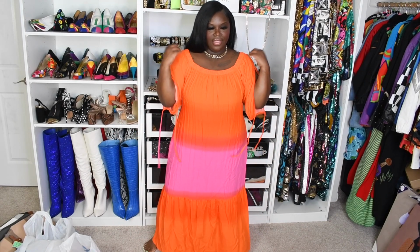Okay, I can get with this. Like I said, she just needs a little steaming. I need to cinch the waist to give her some body, to show off some body, with a cute little sun hat and then one of my little bags. This will be cute. What y'all think? Keep or return? Drop it in the comments and let me know.